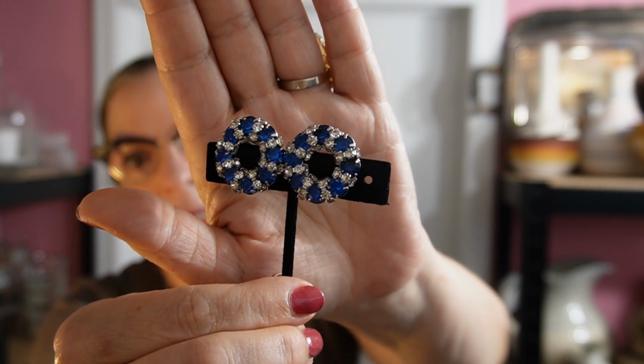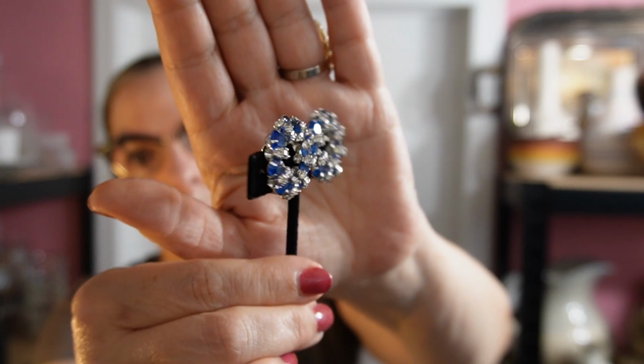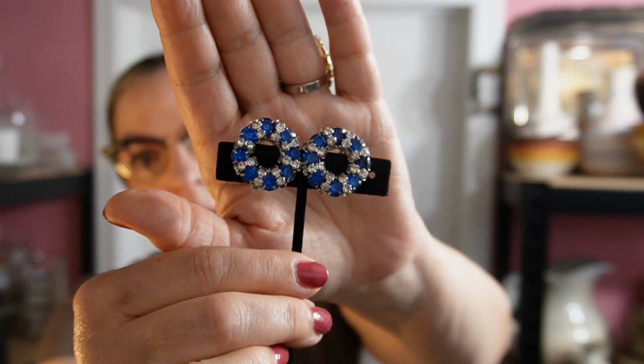See that? Okay, so possibly Weiss. Because I can't confirm, they will be reasonably priced. If they were Weiss, I would have to go a little bit under market value. But because I can't confirm, I do believe they're Weiss though.